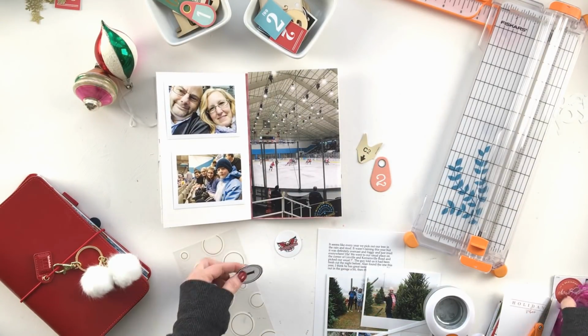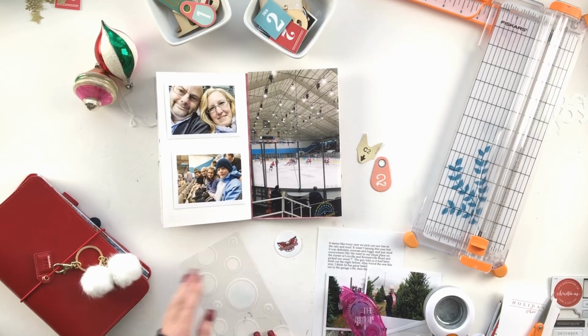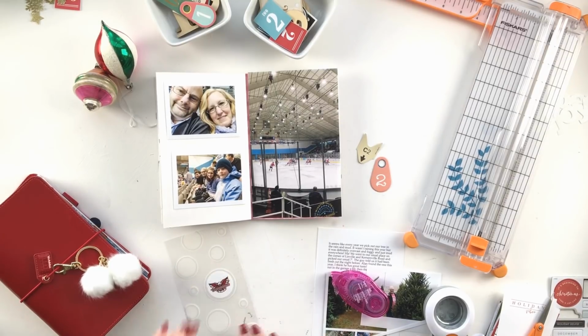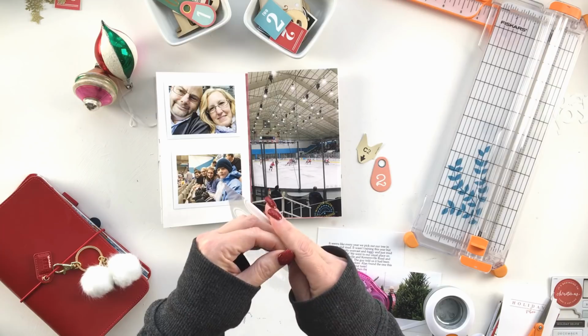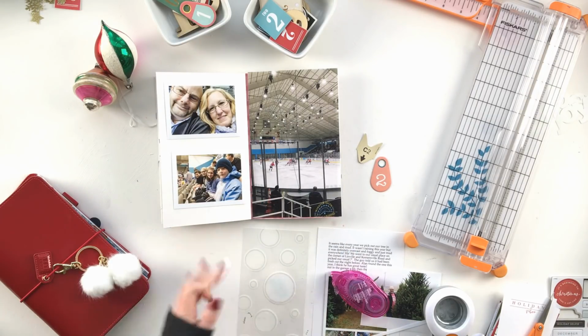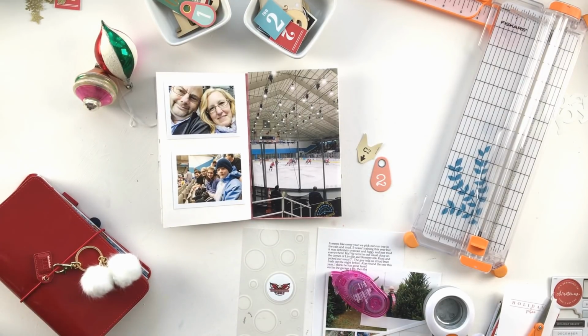And so now that you've gotten to see an idea of what I have in my mind and how I've printed out my photos, now I'm going to work through the actual process. And so let me know if you want to see those Instagram TV videos here or not. And I'll keep sharing them if you like seeing that part of the process.